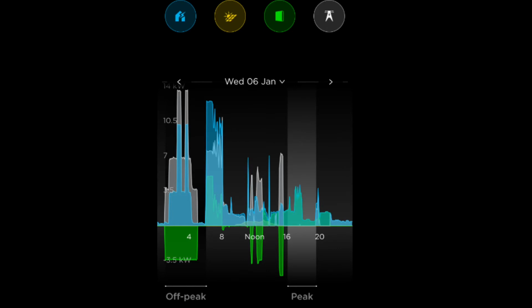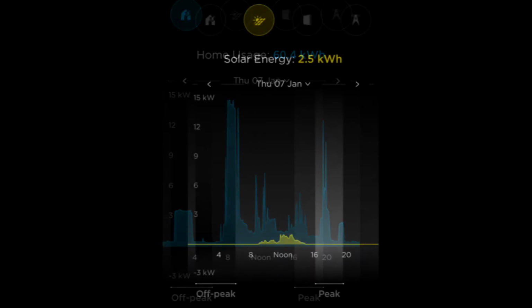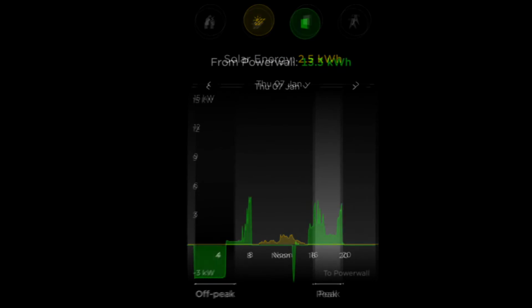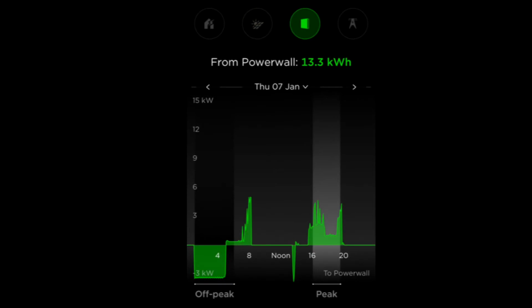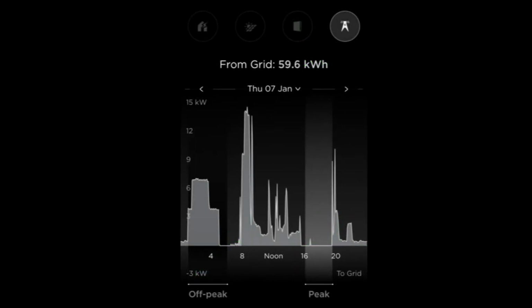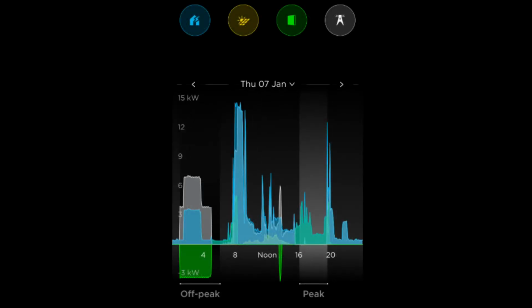On Thursday the 7th of January we had a home usage of 60.4 kilowatt hours, so still very high. We had a solar contribution of 2.5 kilowatt hours, which was pretty average throughout the month. We got 13.3 kilowatt hours from the Powerwall, so that looks like just one full discharge, and we pulled 59.6 kilowatt hours from the grid.